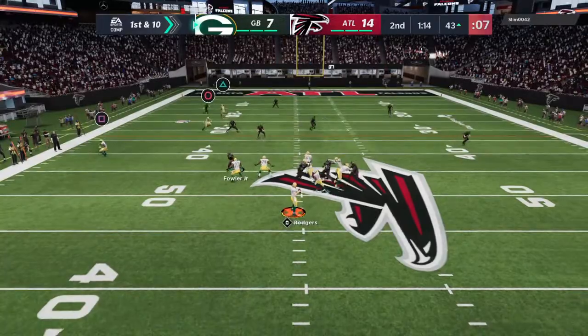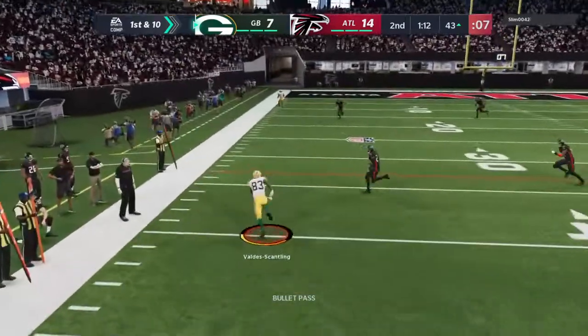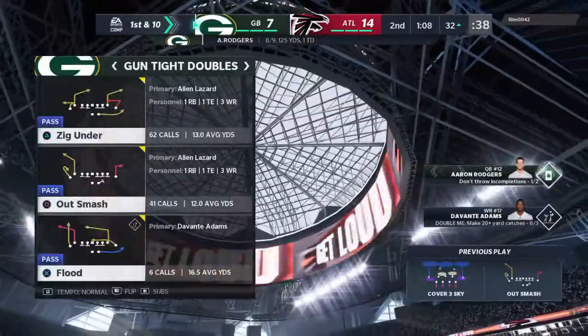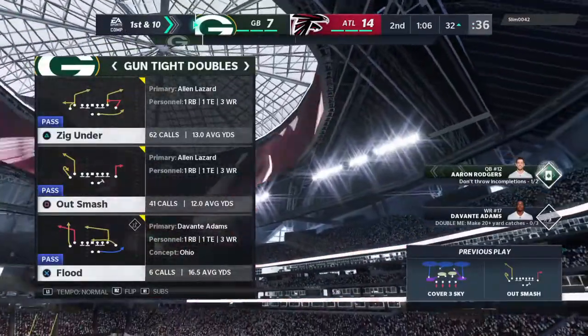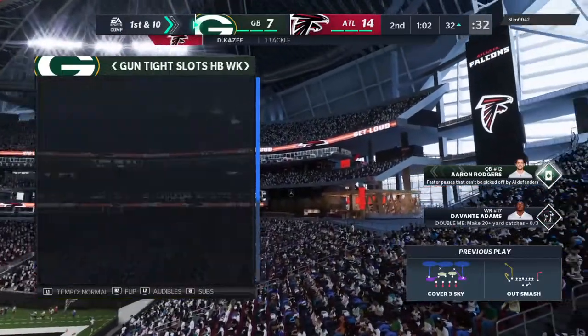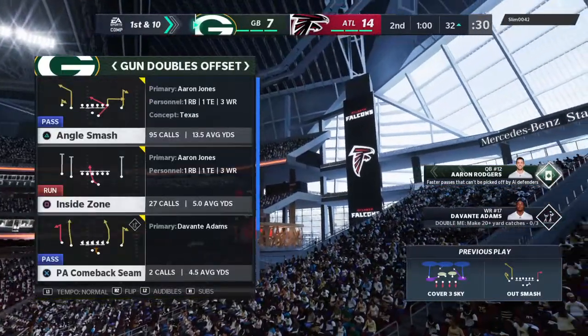Shotgun now for Rodgers. Got an open man. It's Valdez-Scantling. And he gets this inside the 35-yard line. 11 more yards that go around. A 1st down as well. 1st down, Packers.